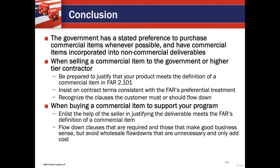So in sum, the government has a stated preference to purchase commercial items whenever possible and have commercial items incorporated into non-commercial item deliverables. When selling a commercial item to the government or a higher tier contractor, they need to be prepared to justify their product meets the definition of a commercial item in FAR 2.101. Make sure that the contract terms are consistent with the FAR's preferential treatment, and you need to recognize a clause that the customer must or should flow down.